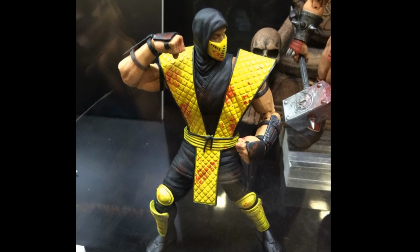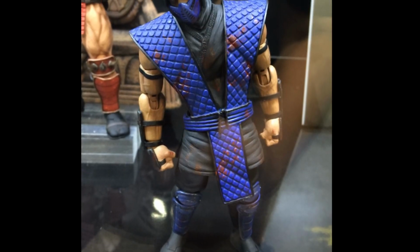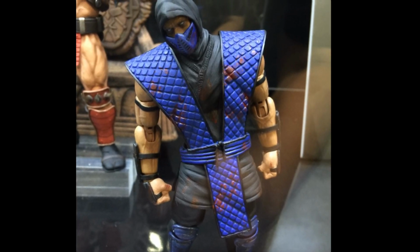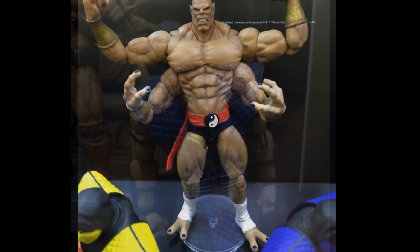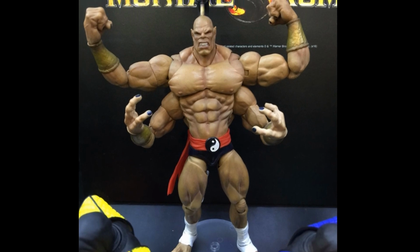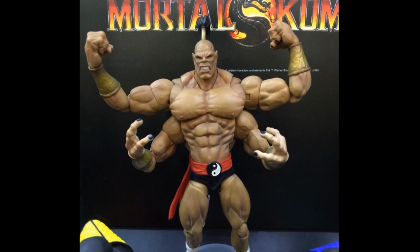I'm not sure if it's going to warrant the additional price tag for me, being not the hugest Mortal Kombat fan, and the blood's not altogether that obvious. So I don't know, I think some of you are going to like that, especially you hardcore fans, but for me, I'm going to save up my money and spend it on Goro. He looks freaking cool, and it looks like they nailed the forearm aspect of this character, and he's huge, by the way. I've seen him in person before.